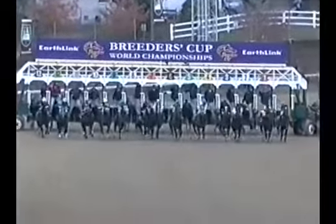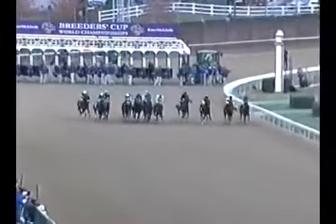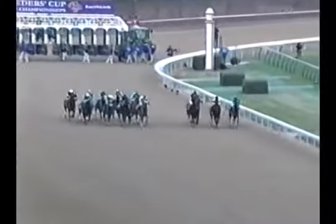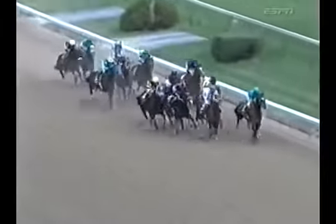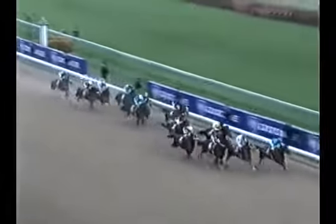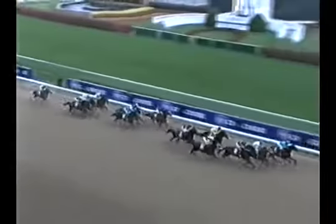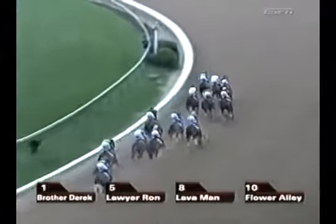There's the roar from the Churchill Downs crowd as the Breeders' Cup Classic field set on their way, and Lawyer Ron in the white in the middle immediately sprints to the lead. Lava Man is right there. Bernardini came away beautiful, and Brother Derek's taken a strong hold down at the rail. Alongside of him comes Premium Tap. There couldn't be much more speed on early here. On the outside, here's Flower Alley keeping them on as Bernardini's settled down in the 6th spot now, been followed by George Washington to the rail, 6 off the leaders.